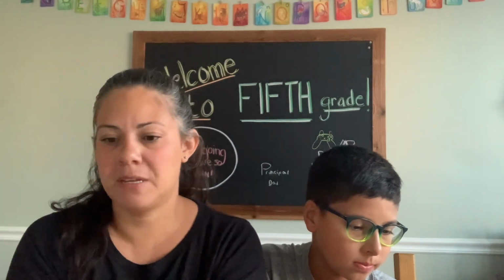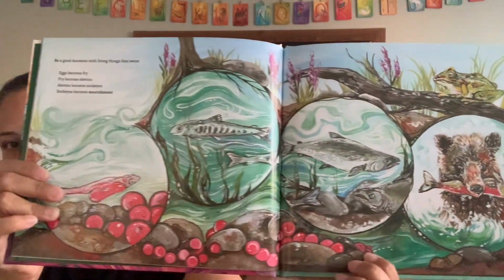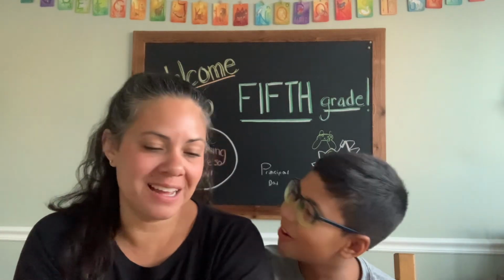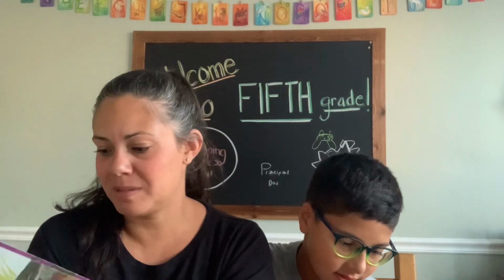Let me just go to another page. Here's another one. You can see the life cycle of the salmon on there. Be a good ancestor with living things that swim. Eggs become fry. Fry become alevins. Alevins become sockeyes. Sockeyes become nourishment.